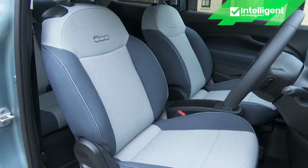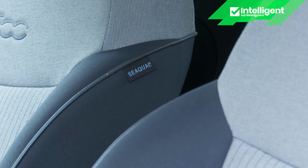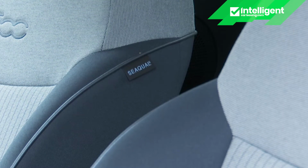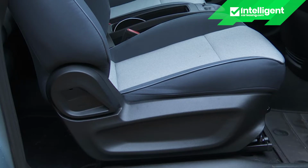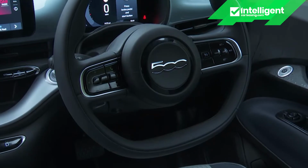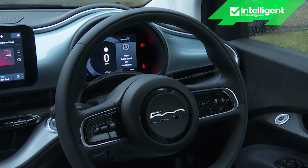The seats are better as well, and not just because they're appropriately environmental. The eco leather features on the top model, and here they're trimmed in sequel cloth, and that's manufactured using 20% polyester retrieved from the sea. More significant is the way that they're better positioned in relation to the pedals and also to the steering wheel, which, unlike on the old model, has reach as well as rake adjustment.